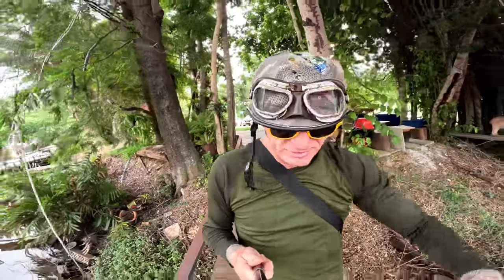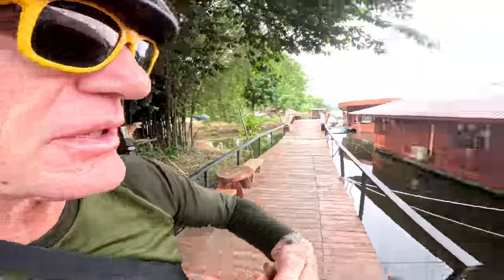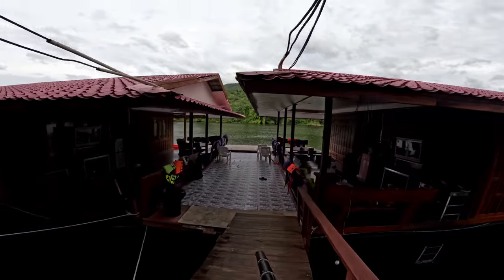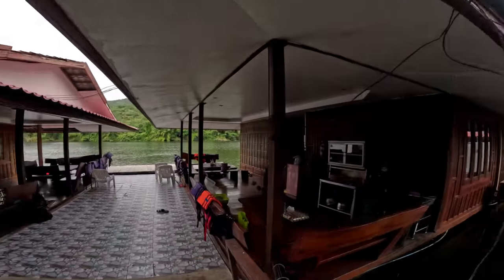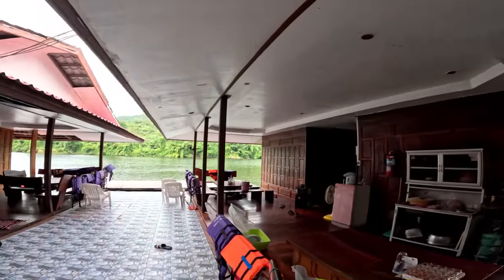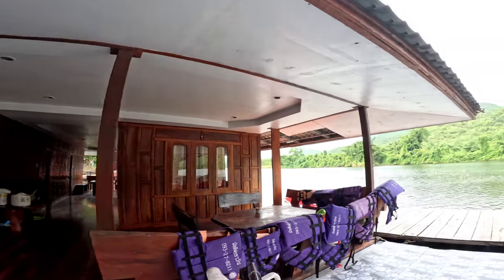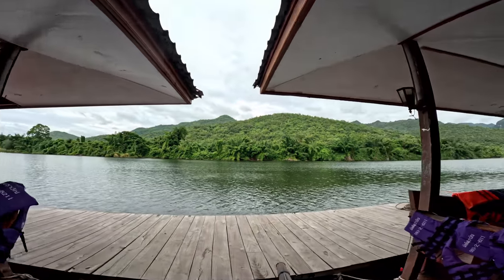So someone having a little bit of noise there. So we'll just have a little walk. Looks like walking the plank. Oh man, see, outside kitchen, fridge. This looks really cool. Oh man, the bungalow's there too. Soothing bit of music. Probably rent kayaks.